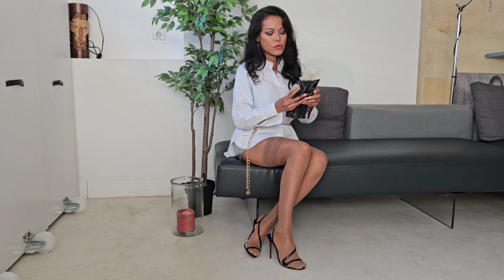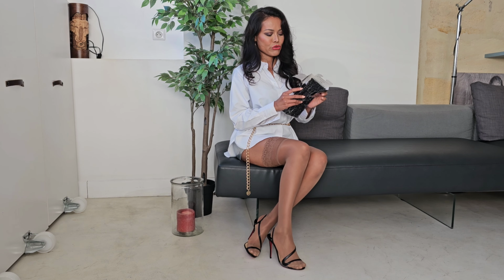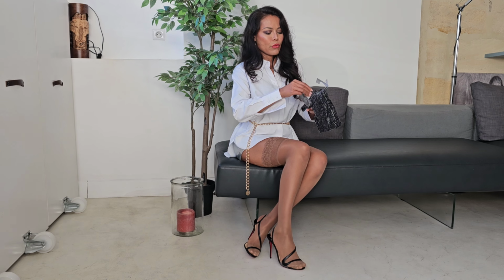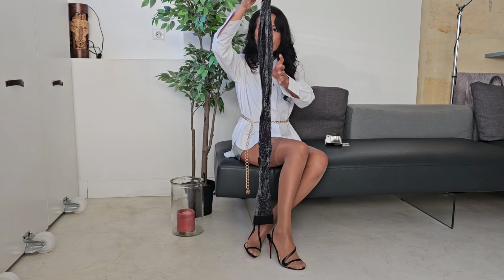I'm so excited to unpack and try on new pantyhose. This one is from Divine Palace. I got them from a discount store. I purchased them at a very affordable price. I paid less than €2, and we are going to unpack and see how beautiful they are.